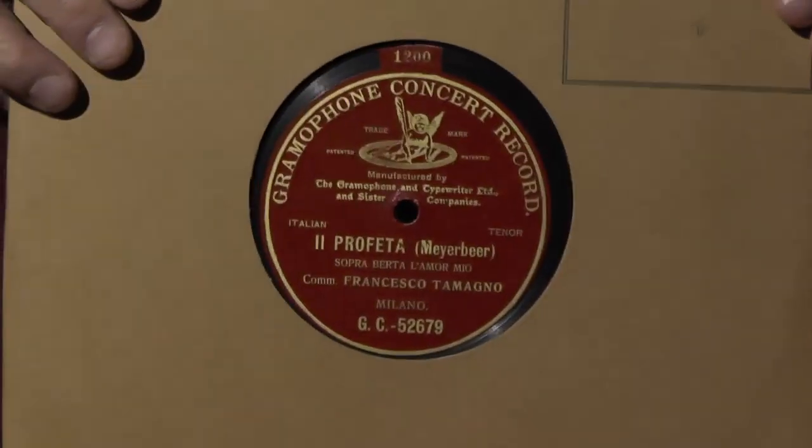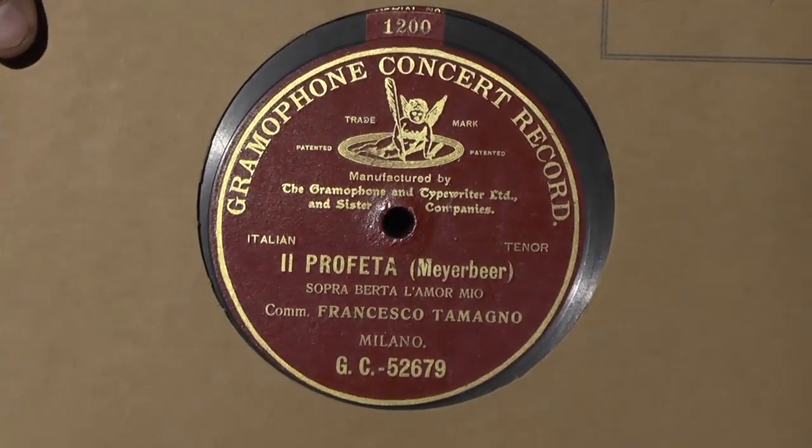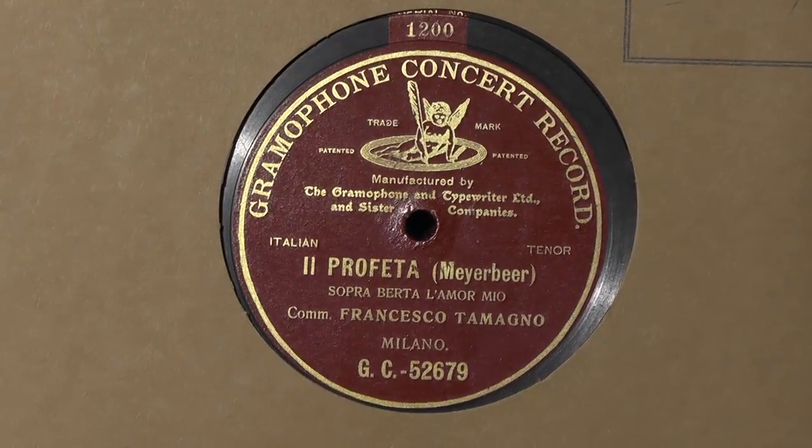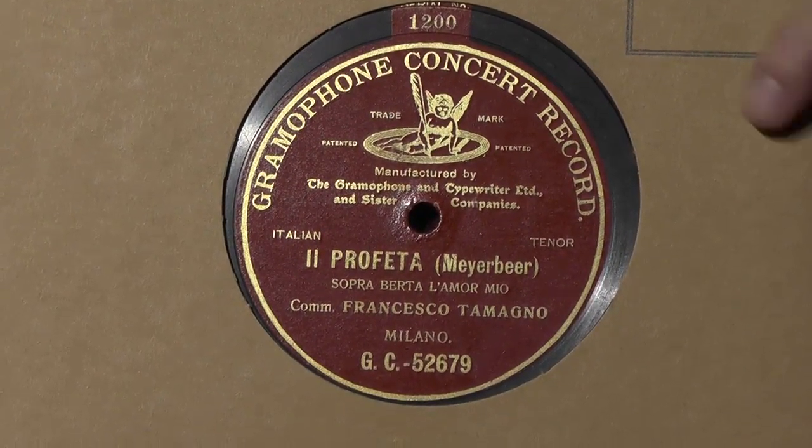2485. This is a disc by Tamaño. We talked, I think, in the last auction video about the serial number tags that appear on these G&T pressings. $150 minimum bid on that. This is a really nice record.